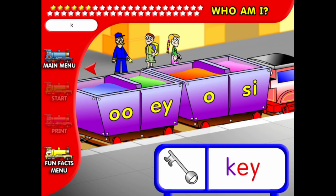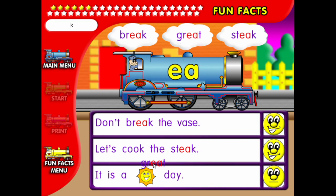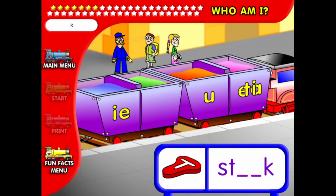Key. These two letters, E and A, make the sound blend A when they are joined together. Let's say it together. A. And again, A. Now these words up here contain the sound blend A. Break, steak, great. Use these words to complete the sentences below. Don't break the vase. Let's cook the steak. It is a great day. Who am I?